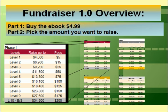Now, one of the questions people always ask is, do I get more book sales if I'm at a higher level? And the answer is no, because your book sales are not controlled, not governed, not barred by any level whatsoever. Your book sales don't know, don't care. Your book sales are going to be totally dependent upon your effort, time, planning, working the system.